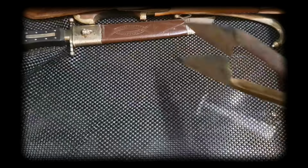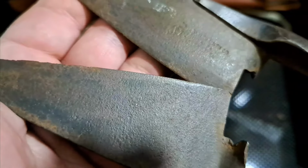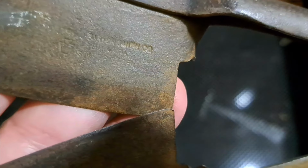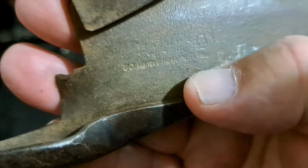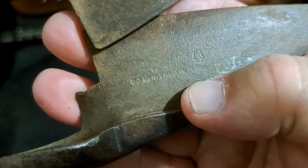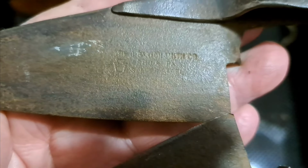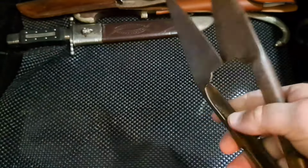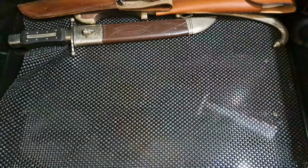Okay, this is a set of shears I found in Alabama. These are old sheep shears made in Pennsylvania. It still has the maker mark right there, which is pretty cool. It's hard to see through the camera, but you can see the Pennsylvania Keystone logo right there. And simple, just a couple pieces of metal. These are sheep shears for doing that. Pretty cool.